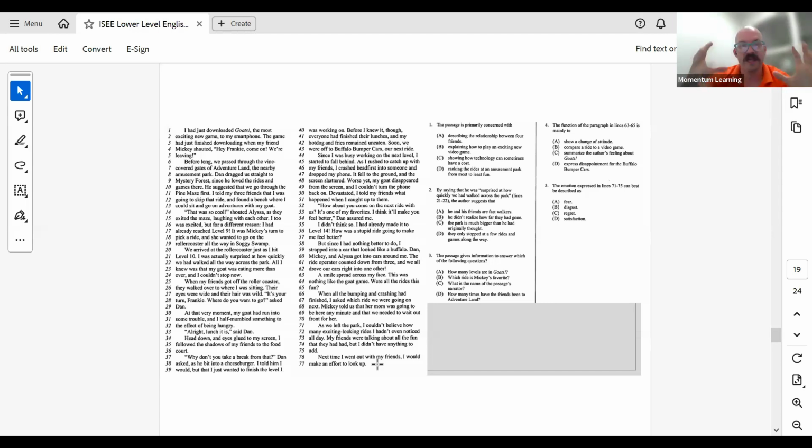All right, so in this one, when you're reading a passage like this, remember it's got characters, character traits, events that happen, cause and effect. So the passage is primarily concerned with describing the relationship between four friends, explaining how to play an exciting video game, showing how technology can sometimes have a cost, ranking the rides at an amusement park from most to least fun.